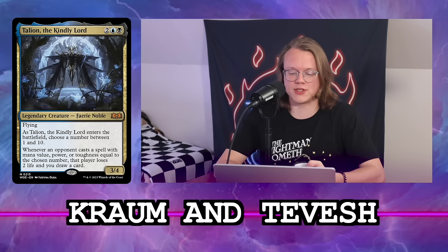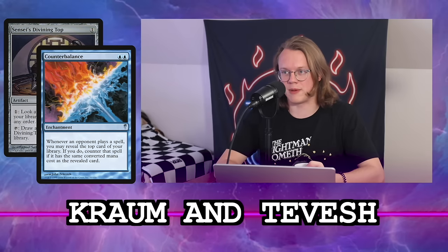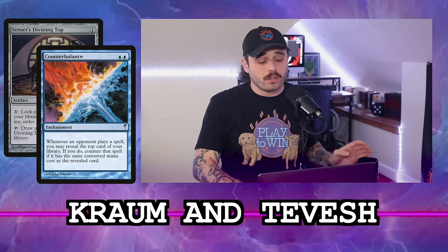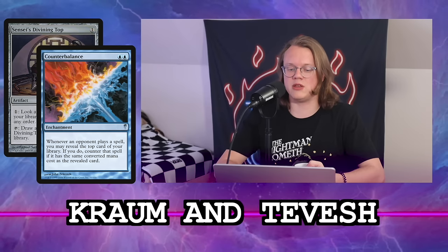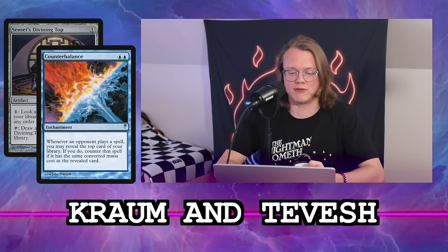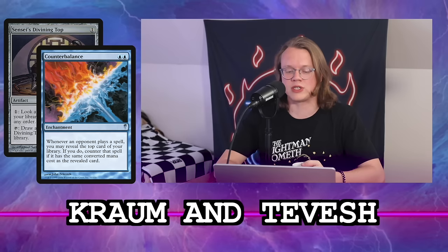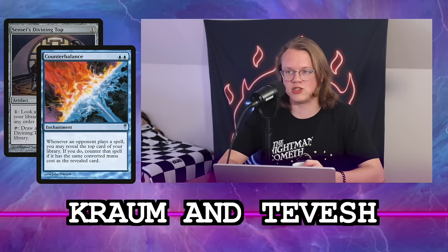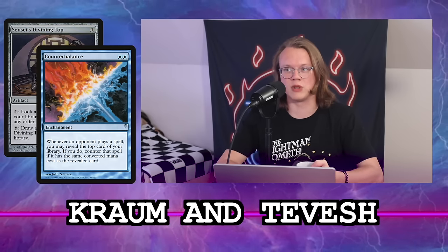I also did notice that this deck is running the Counterbalance and Sensei's Top little combo in here too, which is something I tend to see in more controlling decks and less in faster decks. But again, this is not really the fastest version of Grixis. I think these Grixis decks, especially with the card advantage engines of the command zone, are built to be a lot slower. So I actually think I really like that tech.